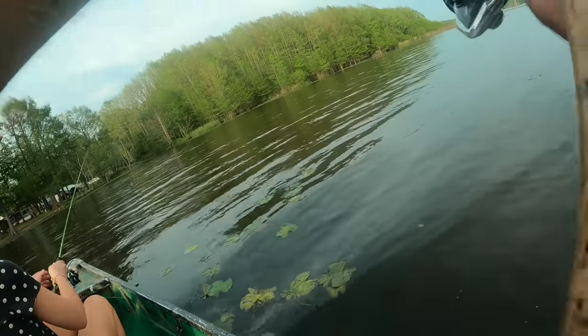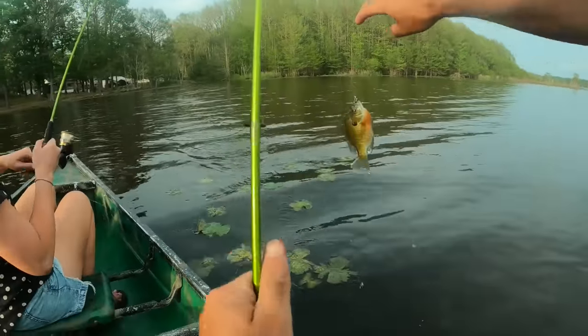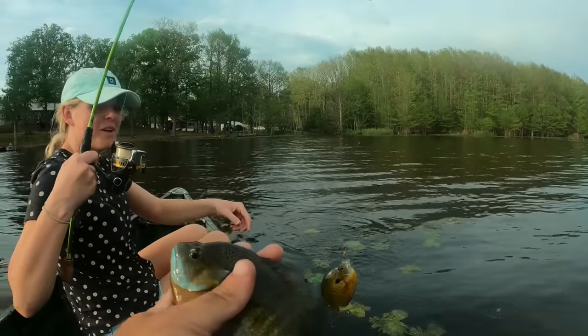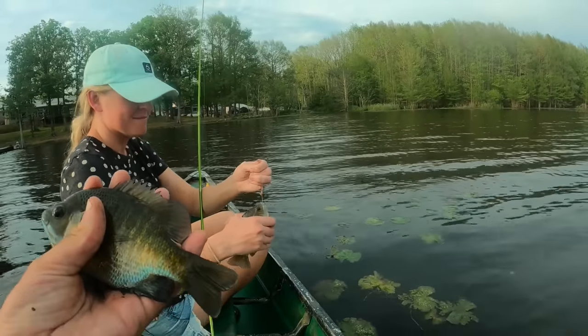Yeah, they're out there. There we go. Oh, shoot. There we go. Oh, they're out there. Oh, shoot. Double. Here we go. That mine's bigger. We're 1-1 right now. They're actually about the same size. Those might be the pipsqueaks. I mean, they're not pipsqueaks, but they're just kind of small. Smaller than average we've been catching.